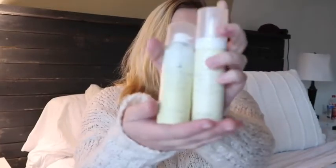And as you can see, I do not have my nails done. Please excuse that. As you can see, they are the travel size versions.